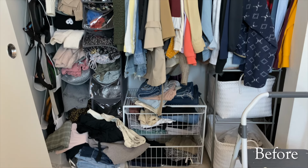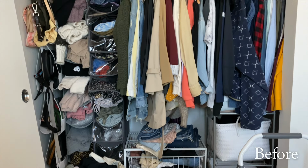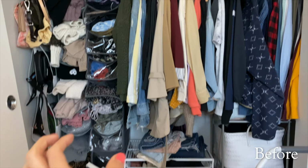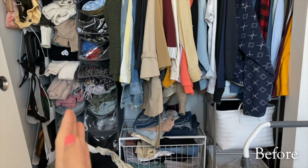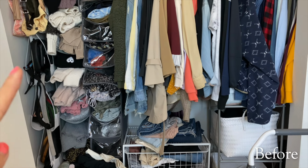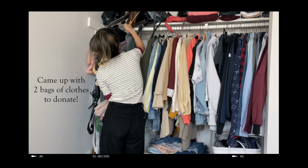I'm loving that we can see everything now. I really want to hang as much of this stuff on the left here and the pants on the bottom up so that I'm not making a mess when I'm rummaging through the stacks of clothes when I'm picking out what to wear.